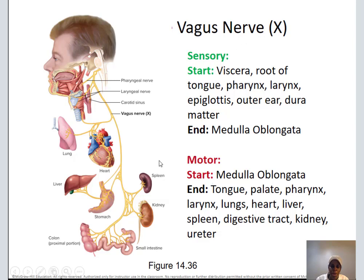The sensory starts at the viscera. It means the internal organ feeling information going to the brain will come from these organs through the vagus to the brain. The pharynx, the larynx, the epiglottis, the outer ear, the dura mater, all those will end where? In the medulla oblongata. Then the motor, for the stomach to do something, for the heart to beat, for things to be done in the body, it will start from the medulla oblongata, ending in the tongue, palate, pharynx, larynx, lungs, heart, liver, spleen, digestive system, kidney, and ureter.